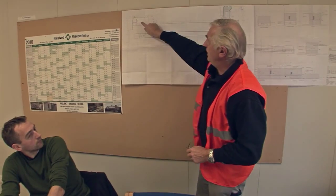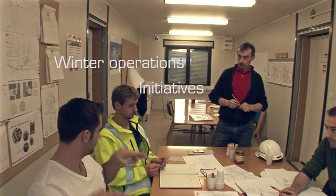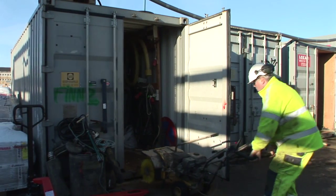The starting point for the effective management of winter's challenges is planning. It's recommended to hold joint or trades-based meetings about how best to deal with winter operations. For example, it could be agreements about who does what regarding removing snow.